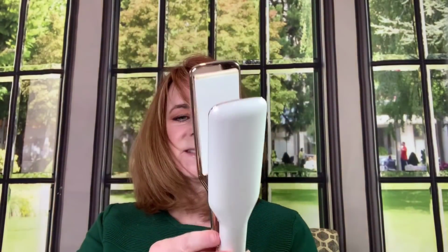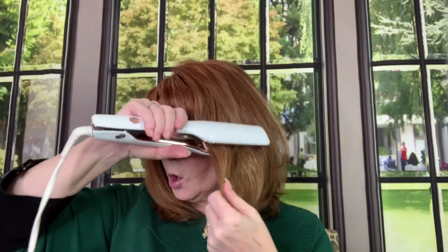Let's talk about my best flat iron of the year. This is the T3 single pass wider flat iron. I can take larger sections of my hair at one time and not have to keep going over my hair over and over and over again.